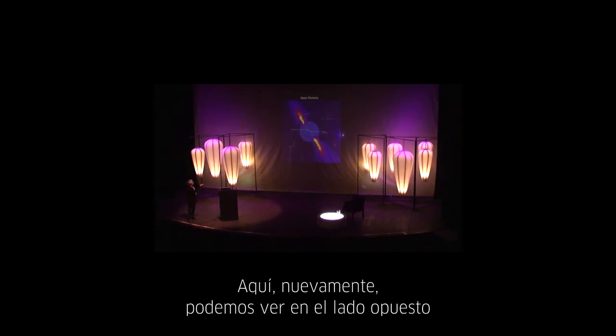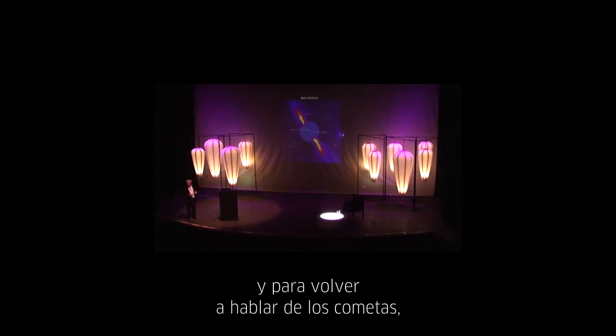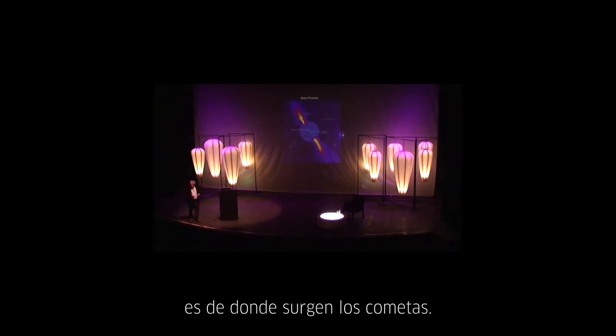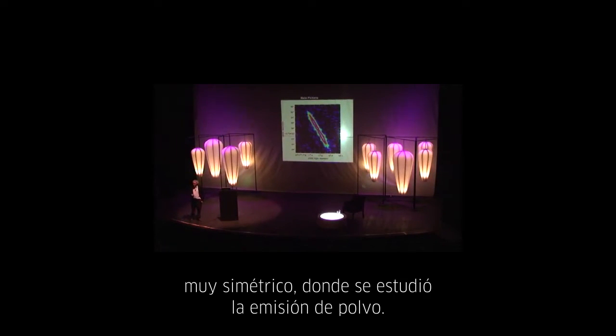Again, you see here on the upper side the location of where Neptune would be. So it's a very extended thing. And again, to come back to the comets, those parts of the outer, let's say, solar-type disk is where the comets are coming from. So that's an image of ALMA. You see it's a perfectly well-aligned disk, very symmetrical, and this is done in the dust emission.